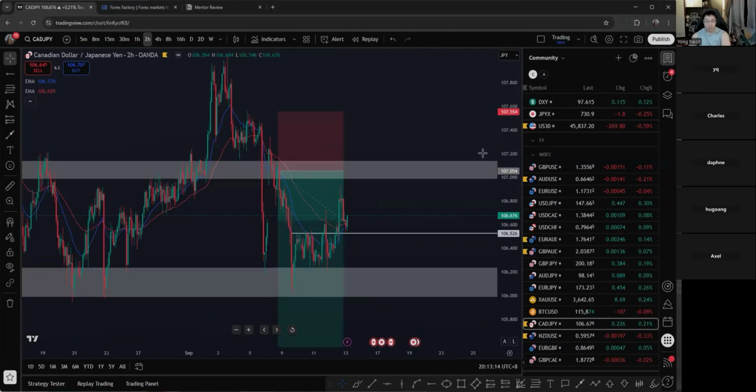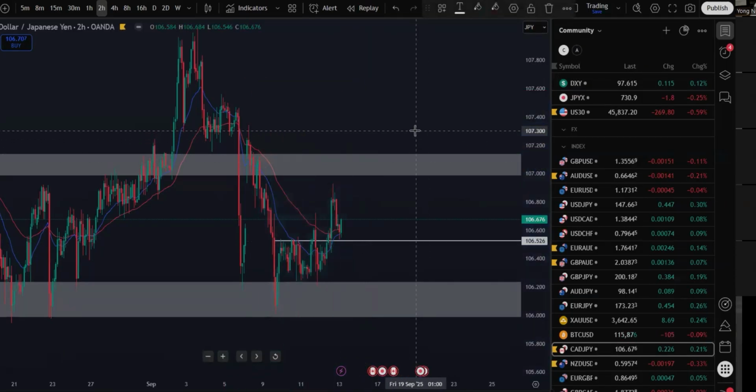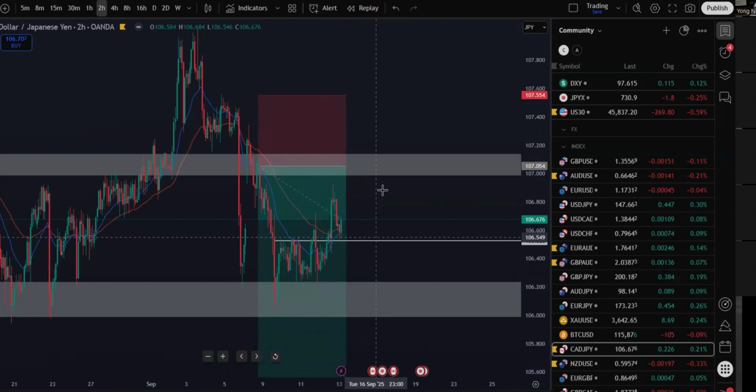So just remember, if price closes back below 106.52, I'll scale in another 20 lots. So that means I will almost double my size because I shorted 50, scaled in 20 here. If it comes back, scale in another 20.